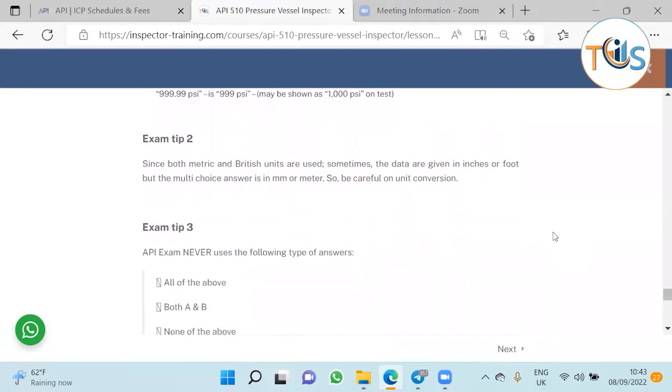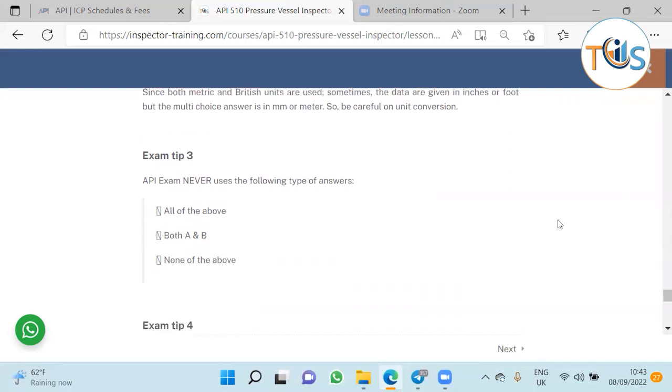The other one would be, be careful whether the data input is in British units or in metric ISO units. Sometimes the data is given in inches or feet, and the choice is in millimeters or meters. So be careful which one you use when you're converting this.